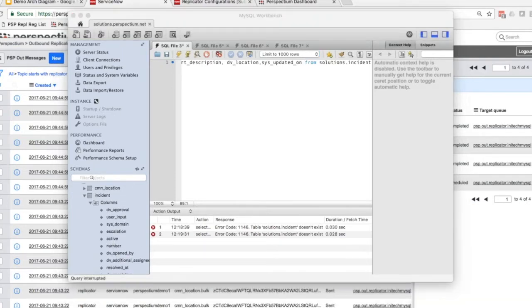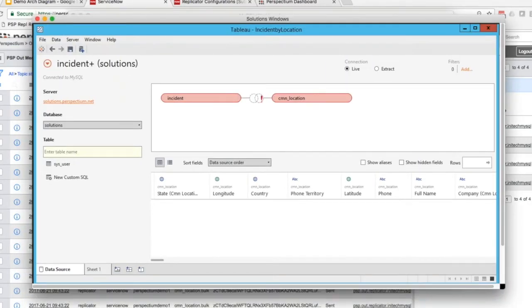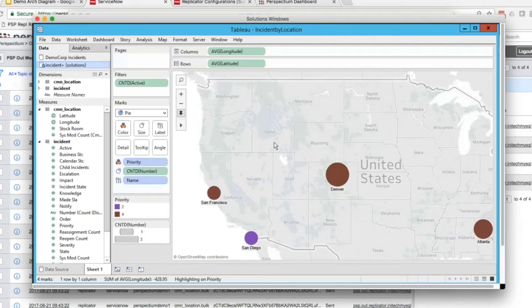And more importantly, now I can come over to my server and I can log in. And now I have my incidents and my locations. And so I will now have a report. In this case, I'm just taking my incidents based on the location, superimposing them on a map of the United States. And I can see, for instance, that I've got a priority 2 incident over in San Diego. I've got 3 priority 4 incidents in Denver. Okay? So there I've used bulk share to populate a database and get the data made available to Tableau to create a report from it pretty easily.